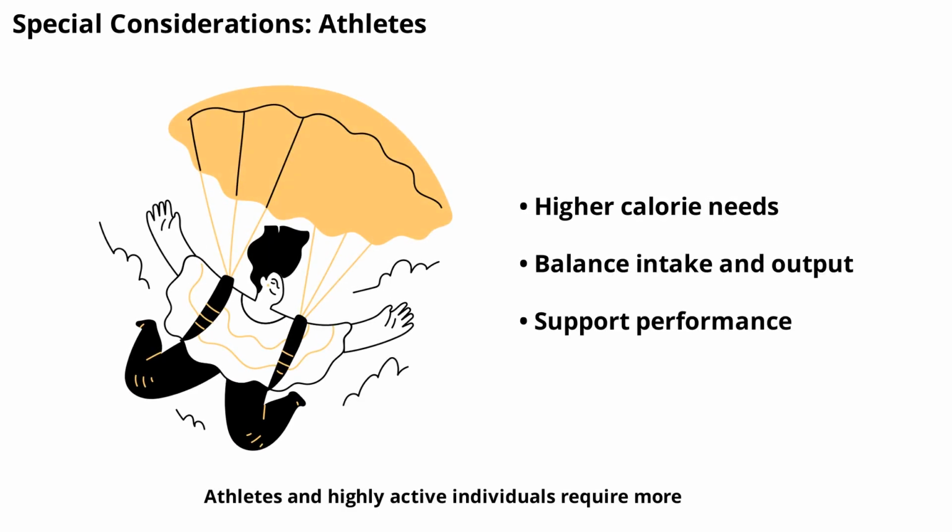Athletes and highly active individuals require more calories to fuel their training and recovery. Depending on the intensity and duration of their activity, calorie needs can be significantly higher than average. It's important for athletes to balance their calorie intake with their energy expenditure to maintain performance and health.